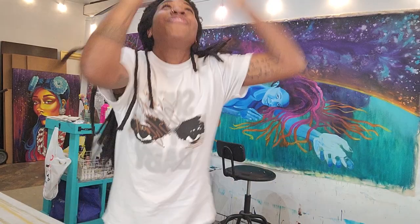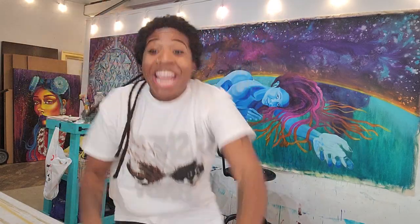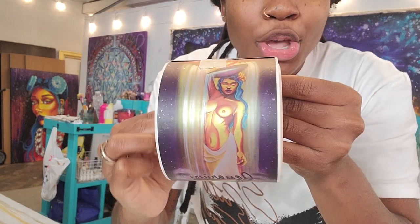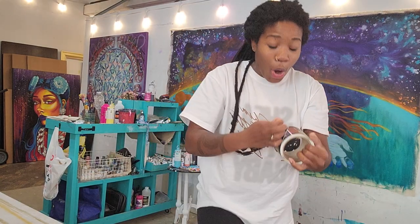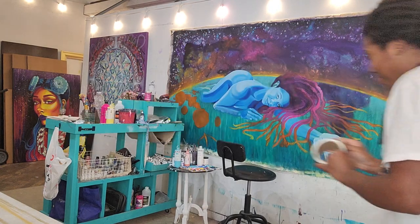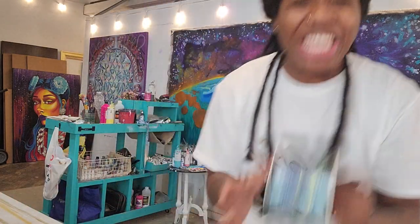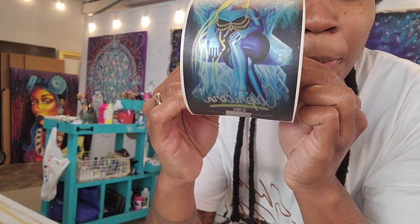I officially have the final labels. They're here. They're officially here. Oh, y'all, they are here and they're perfect. They are beautiful. My heart cannot take this, y'all. My heart. Look at it. Capricorn. Have we given Capricorn her due diligence?